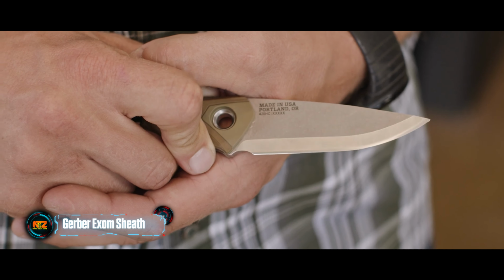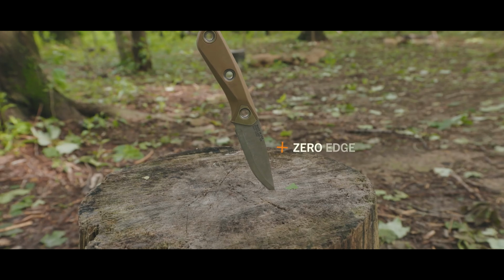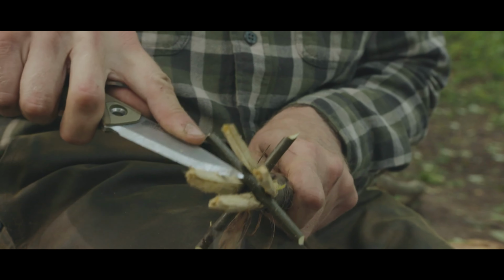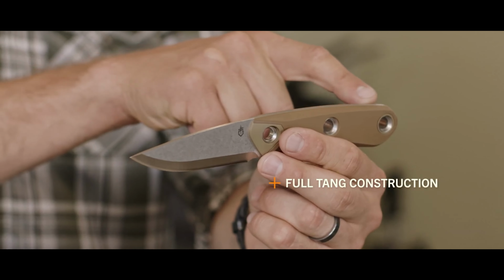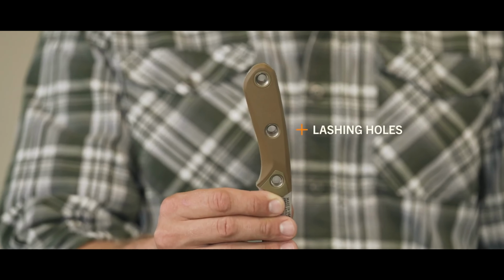Gerber Exom Sheath. Gerber is making strides in the hunting, tourism, and outdoor goods market with the Exom Sheath, designed for standalone use or connecting multiple units. Crafted from budget-friendly yet durable Chinese steel, a knife with the sheath costs $36.